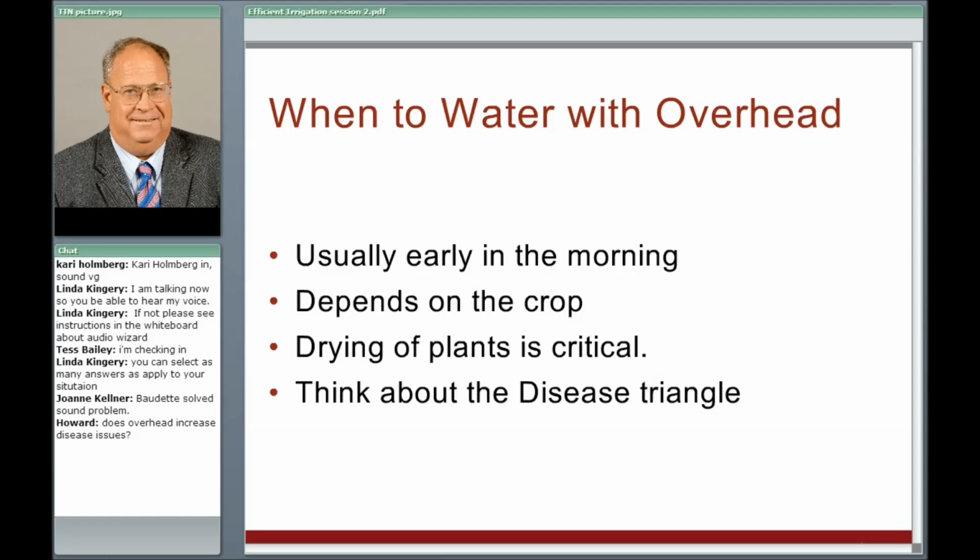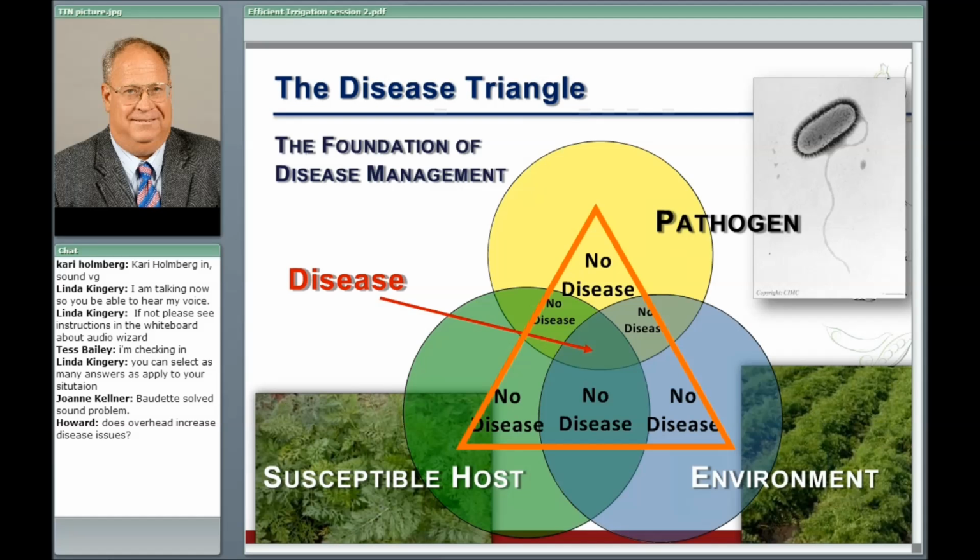The thing I want you to think about is the disease triangle. That's our next slide here. And this is how we determine when diseases will come in. If you look at the slide to the top in the yellow, it talks about how you have to have a pathogen, which is basically the disease itself. Whether it's tomato blight or corn rust or whatever you can think of, you have to have a pathogen.